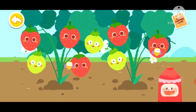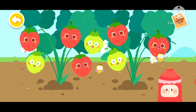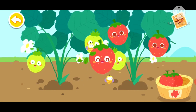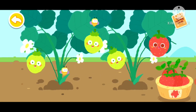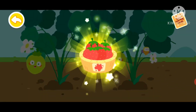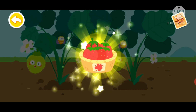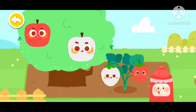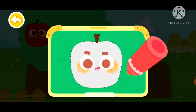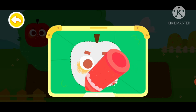Pick red strawberries and put them in the basket. Red. Wow! You've picked a lot of red strawberries! Please color those fruits red. Red.